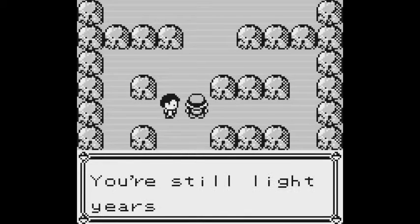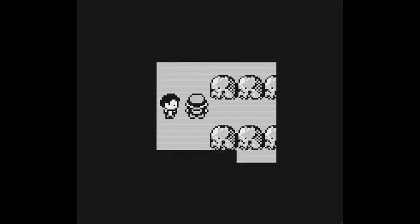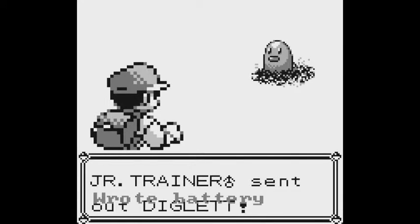Stop right there, kid. You're still light years from facing Brock. Well, actually I'm more like 5 feet from Brock. But, whatever you say, kid. Junior Trainer wants to fight. Junior Trainer sent out Diglett.